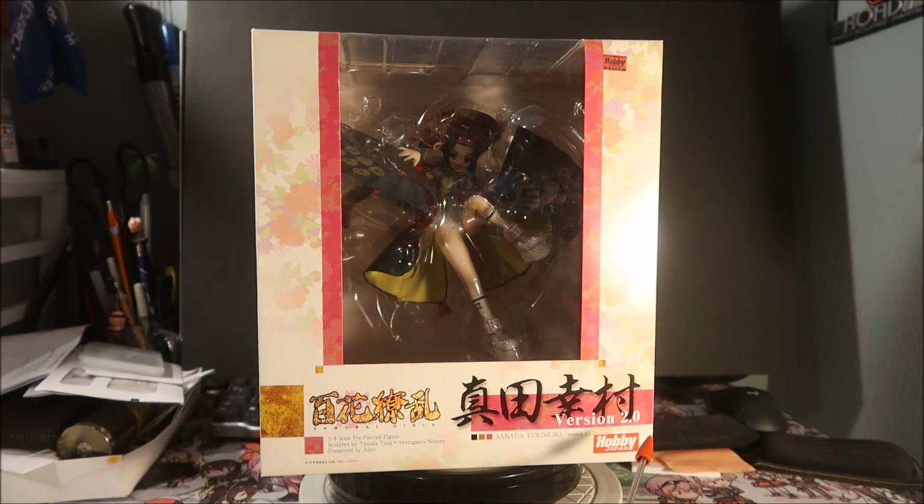And this is Yukimura Sanada, version 2.0. This is the Samurai Girls figure with the smallest boobies. So she's the lolly in the harem, is what I say.